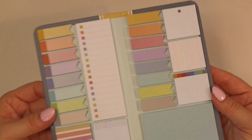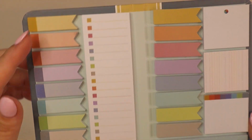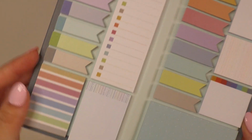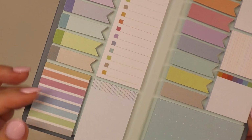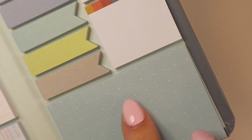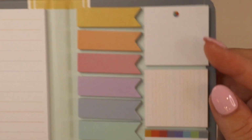Ta-da! Look how stinking cute. So you're gonna have some of your boldy pastel-y colors in here throughout. You have these cute little stripe post-its. These are your little dot grid. You have your flags, and look how tiny these little squares are.